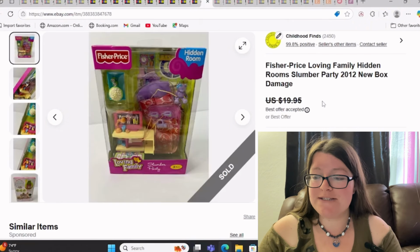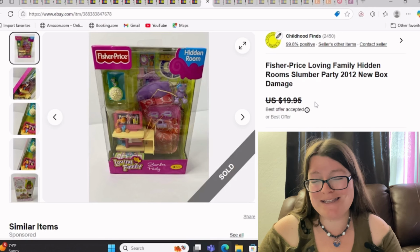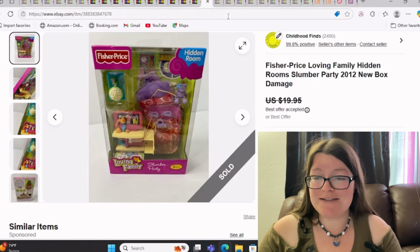This is a Fisher-Price Loving Family Hidden Room Slumber Party 2012. There was box damage to it, and it sold for a best offer of $18, and I made $7.86. Not the best.